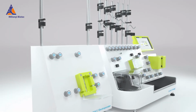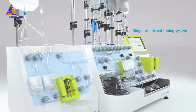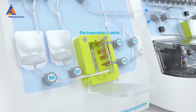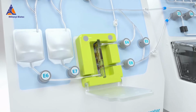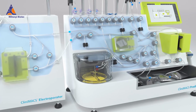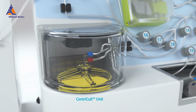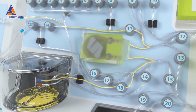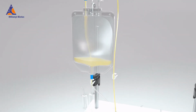For large-scale applications, cells are processed within a single-use closed tubing system. The Electroporator tubing module contains the integrated electroporation cuvette. This is where fully automated transfection takes place. Before electroporation, your cells begin their journey within the centrifuge unit of the CliniMACS Prodigy. The rebuffered cells are then directly transferred to the CliniMACS Electroporator.